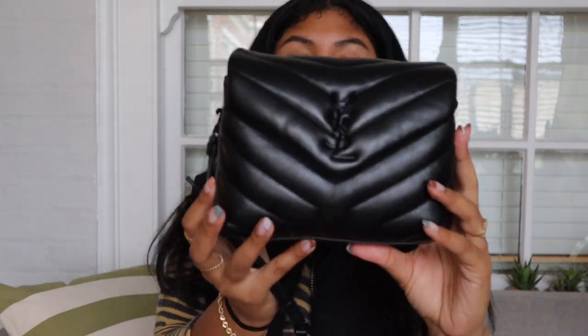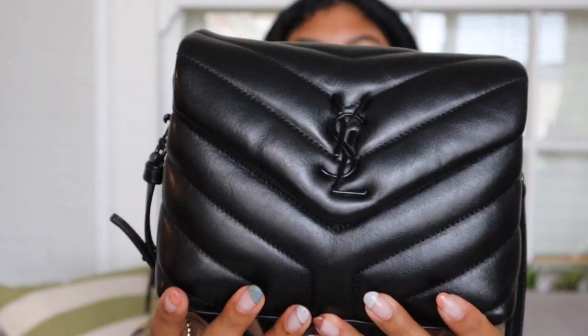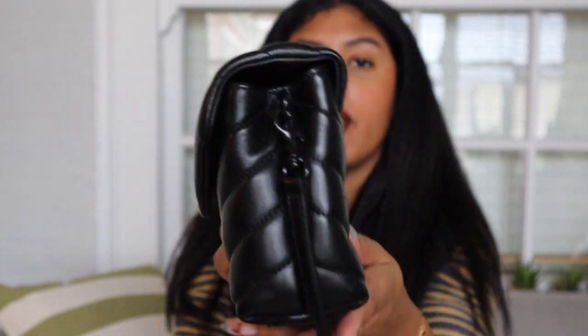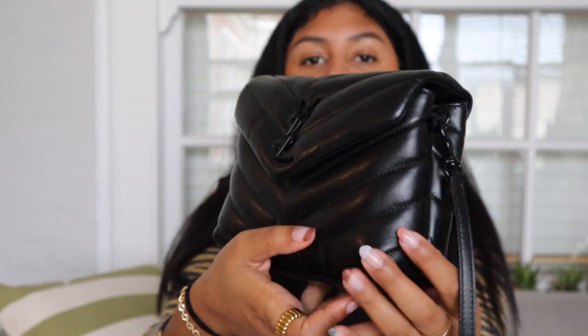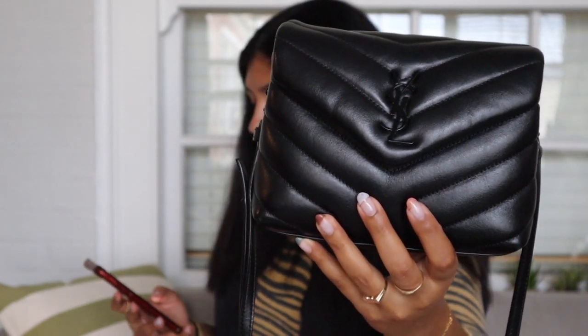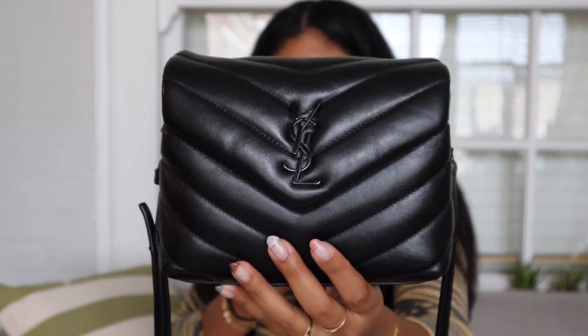Here it is. This is the bag. I got the Toy LouLou with the black hardware and I just love it so much. The leather is so supple, it's squishy, it feels like a pillow. I love the size of it. A lot of people complain about the size, but this bag is made of 100% calfskin leather.